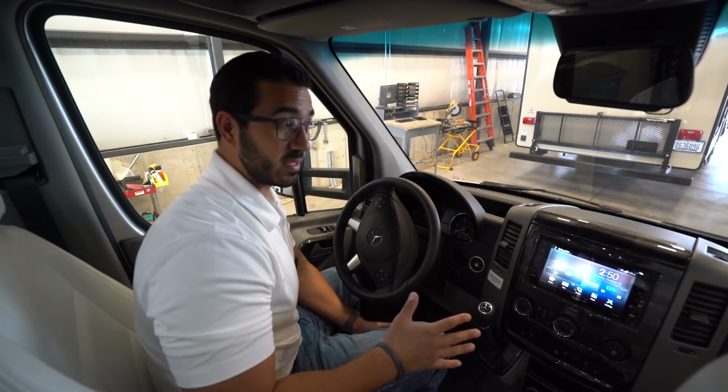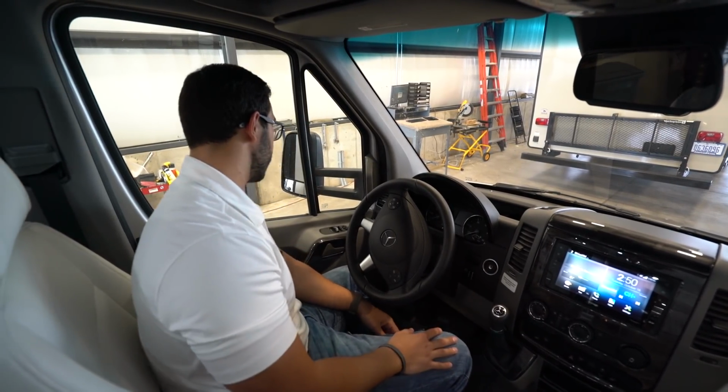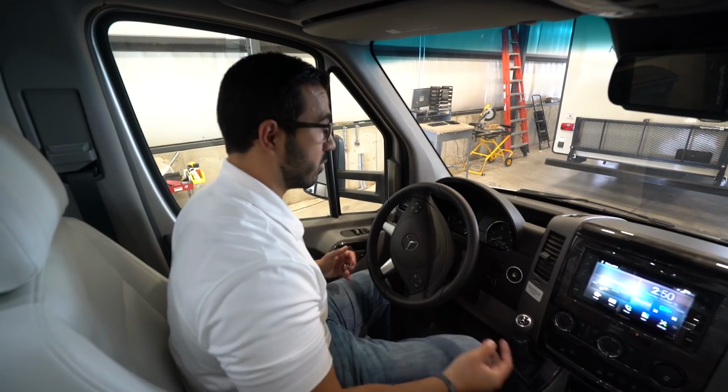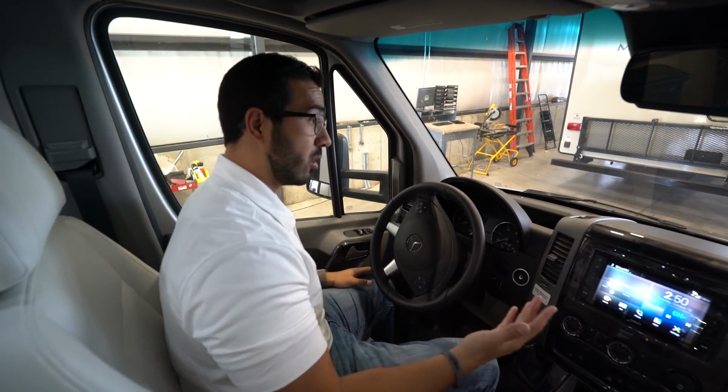They're expecting somewhere between 16 to 18 miles to the gallon. I haven't tested it myself, but that would not surprise me on your diesel chassis here. It has the V6 3-liter BlueTec engine in there. So, as we know from some of the other Class Bs, they are very fuel economic.